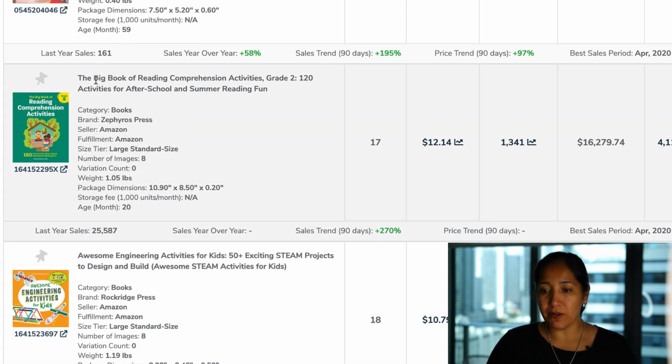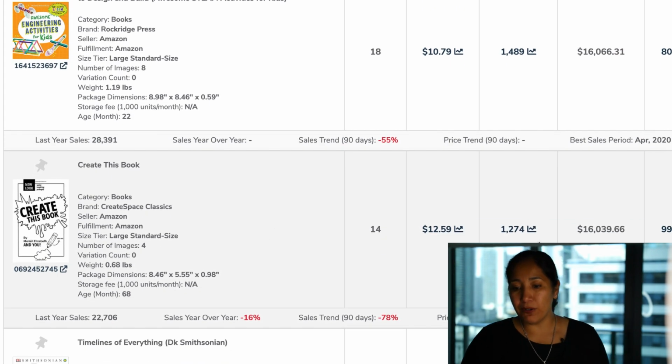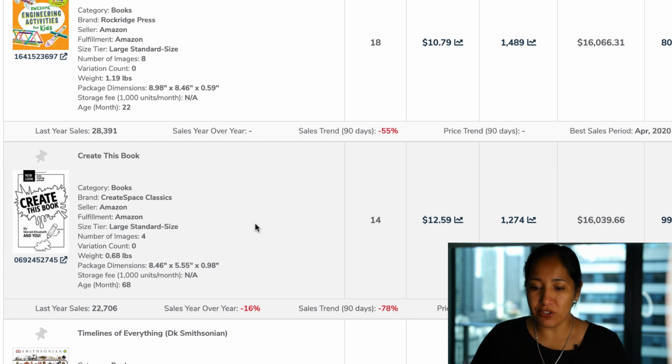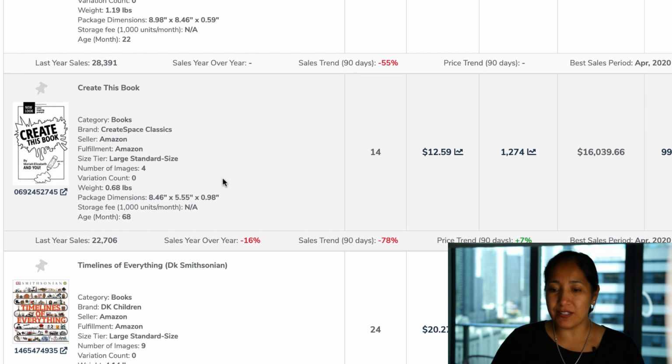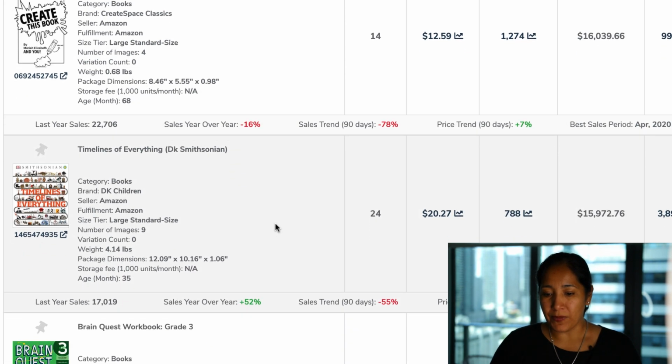This one here is the Big Book of Reading Comprehension Activities for Grade 2 and Engineering Activities. Create This Book. This is a fantastic one, made over $16,000. It's nothing more than a blank book where you can draw whatever your heart desires onto these blank pages. So this is awesome. This is the first Create This Book type book I've ever seen. I've seen the comic book pages, but this one's pretty amazing. Let's see what else we see.